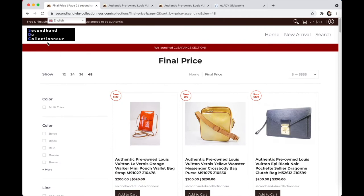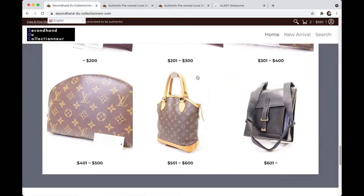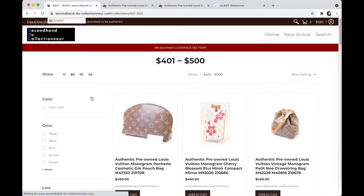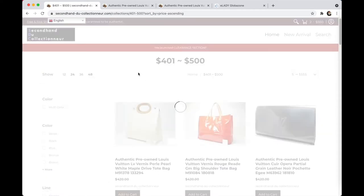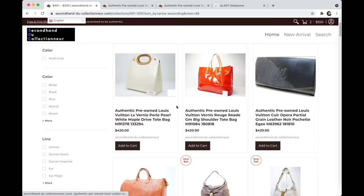Let's go to Louis Vuitton. Let's do price ranges. So not too cheap, but something decent. Let's say got a $400 to $500. So what I do is cheap and then 48 per page. This looks nice.